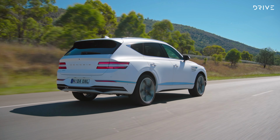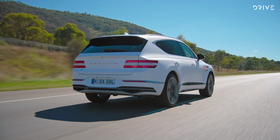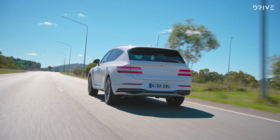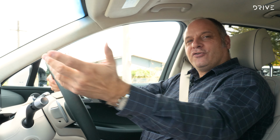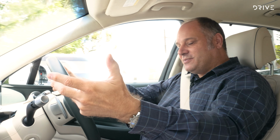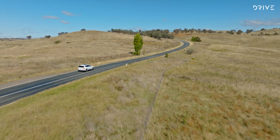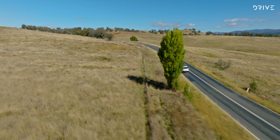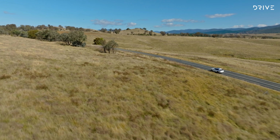That chiming that you can hear, that's one of the very few negatives of this SUV. There's a lot of warning chimes, noises, bings and bongs, as we call them in the drive office, and they do get a little bit annoying, it has to be said. Now, of course, you can turn some of them off, and you've got to go into menu systems and create shortcuts and do things like that, and you can switch them off, but I'd prefer it if you didn't have to, and I think sometimes they just interrupt your experience a little bit.